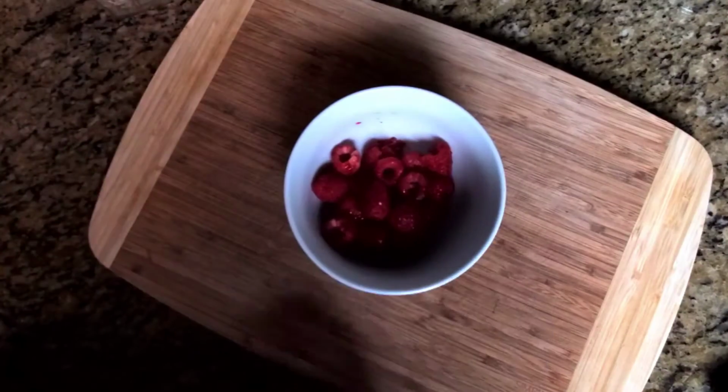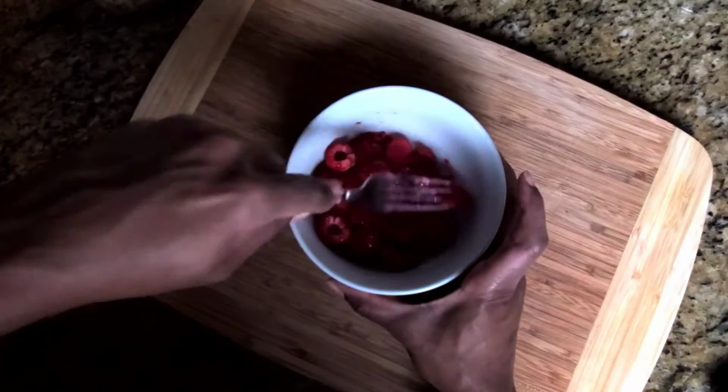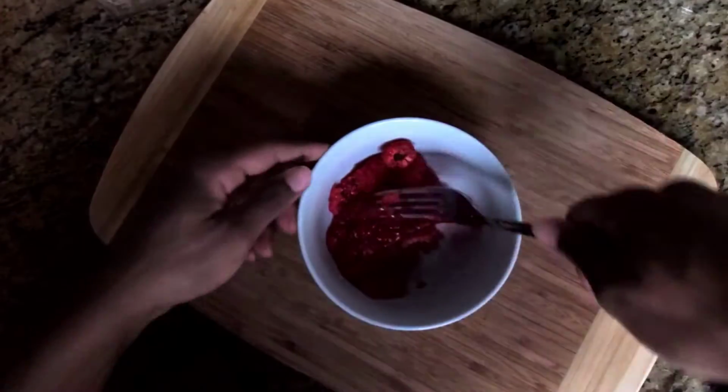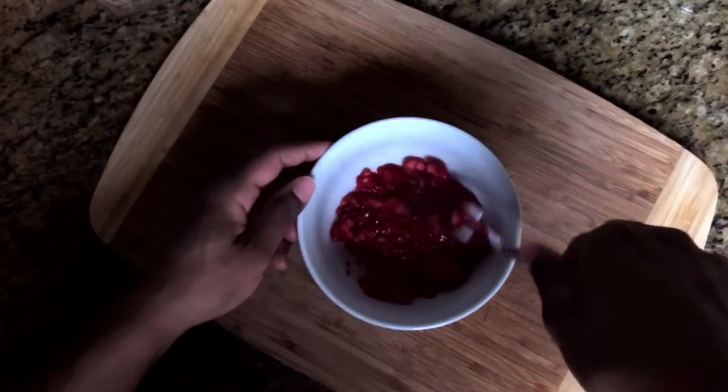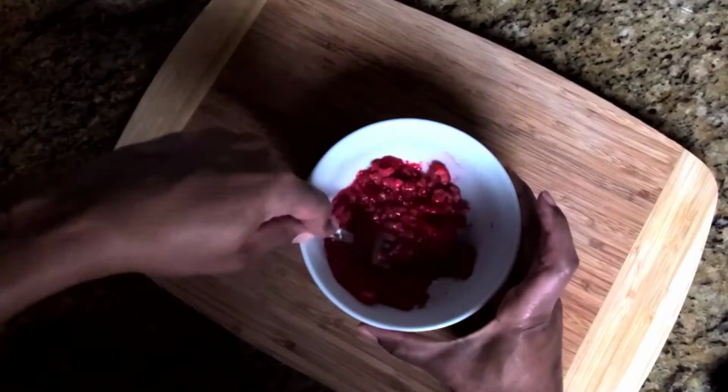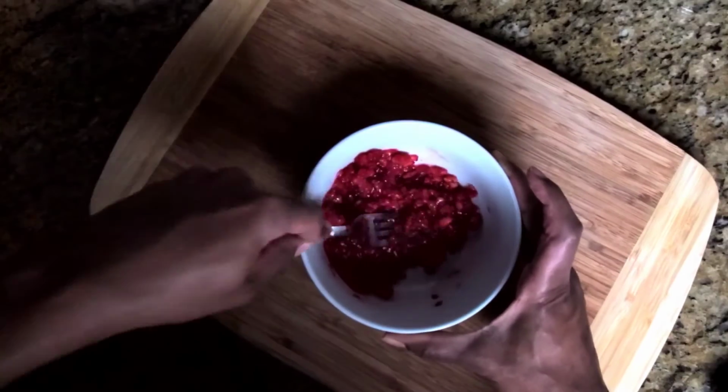Next, we're going to do the same thing with half a cup of raspberries. Keep in mind, y'all, you can use any fruit you'd like, so just mix it up. I mean, you can use some pineapple, some mangoes, strawberries, just whatever your heart desires and you have on hand at the time.